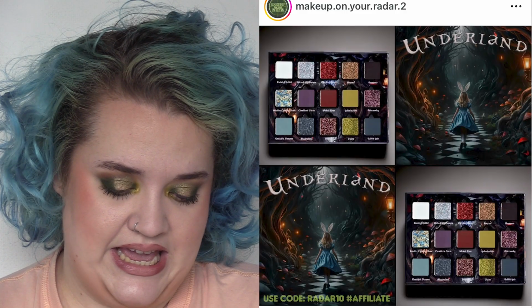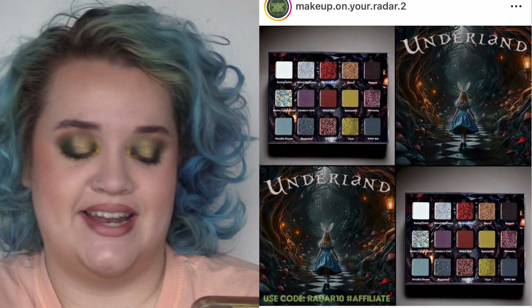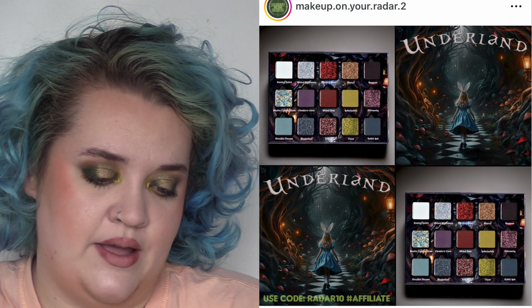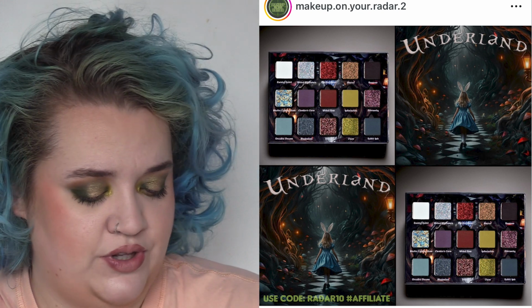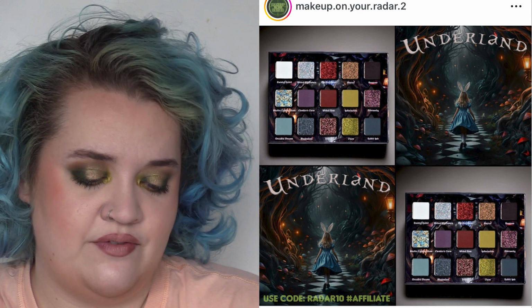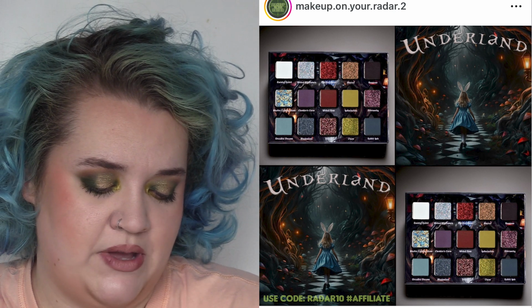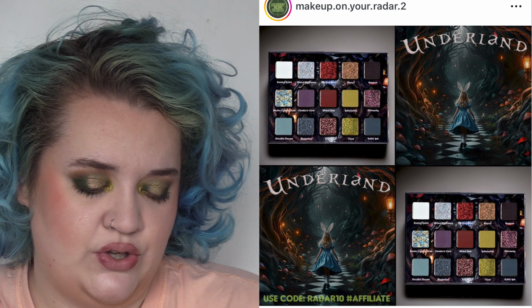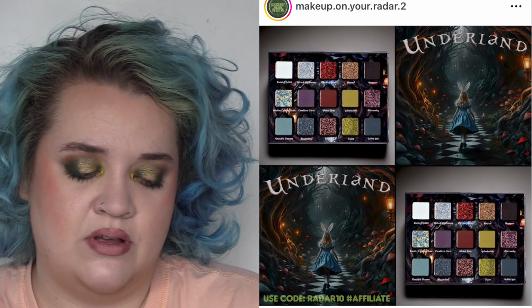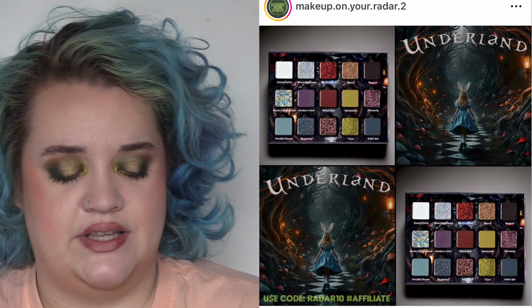Right. Ensley Rain. This is Underland. I just keep wanting to say Wonderland. It's Underland. This is beautiful. It's very dark and autumnal again. I'm not going to buy it, but I love it. 7 blendable mattes, 8 high impact shimmers. Haven't got a price on this one, but lots of like slate greys and charcoals. It is really beautiful.